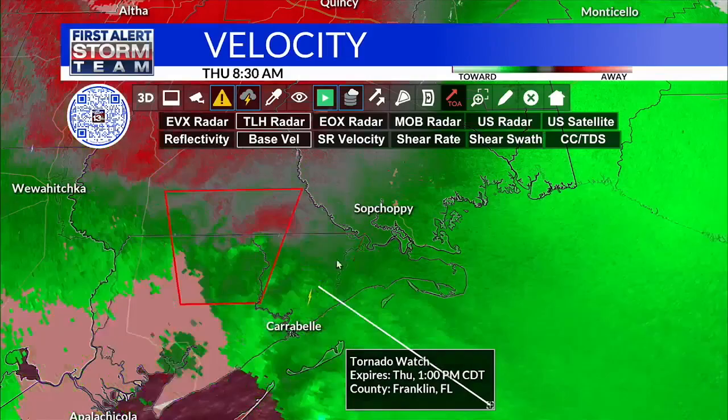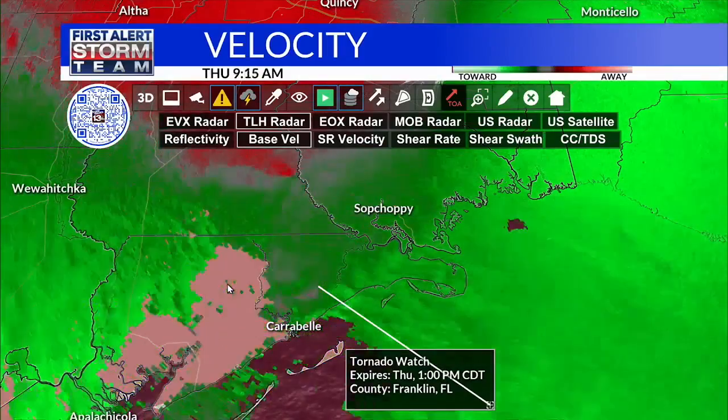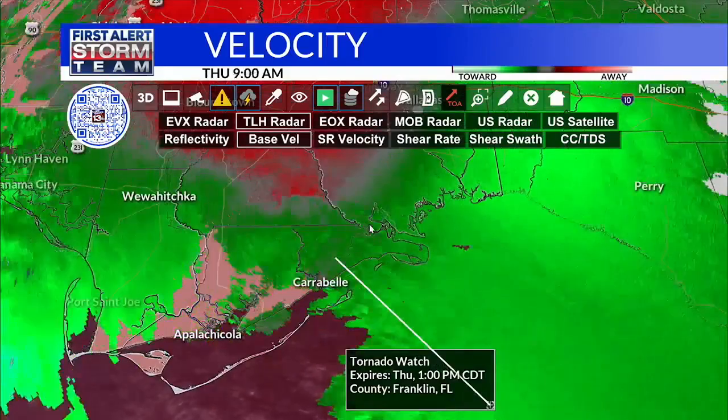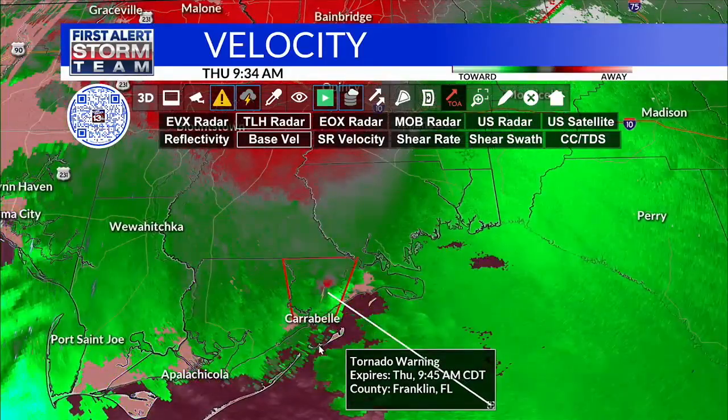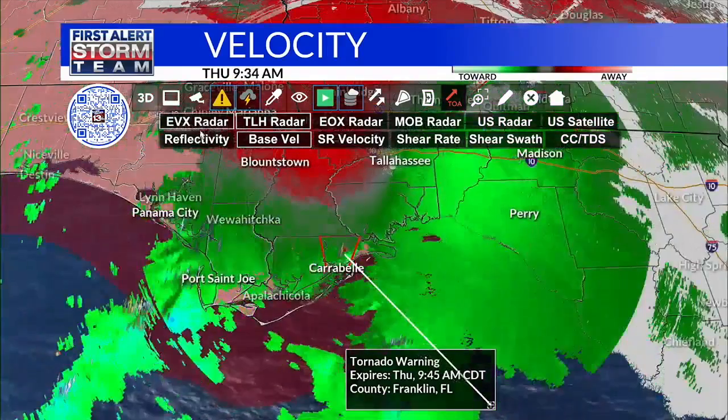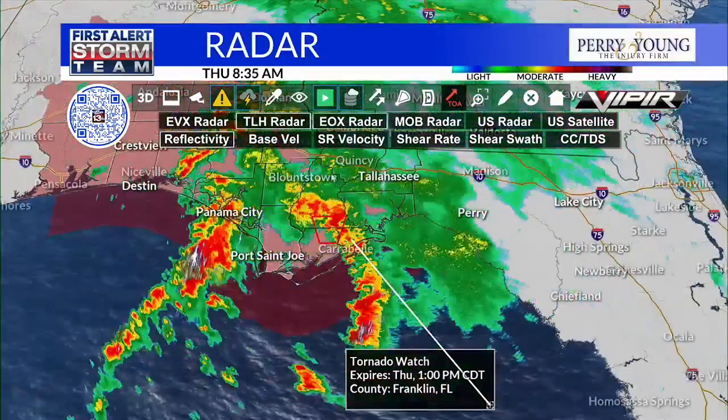We're still in the velocity, still seeing a little bit of rotation for it. So we're going to keep a close eye on this. And as it heads towards Sopchoppy within the next few minutes, that's going to be out of our area. But we're going to continue to give you all of the updates as we get them in. Let's go ahead and give you an overall view of what's happening on the radar.